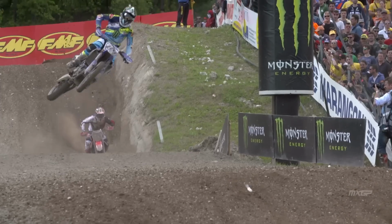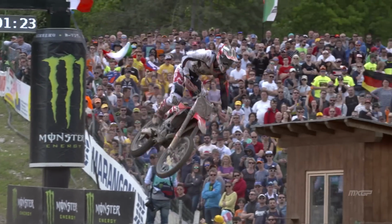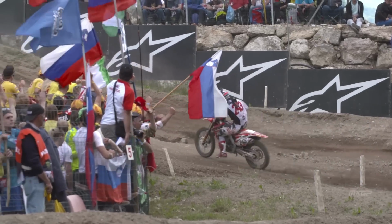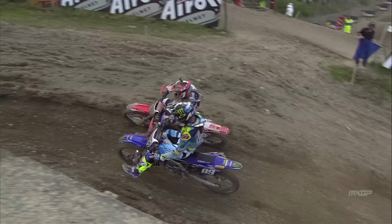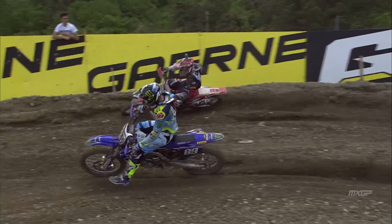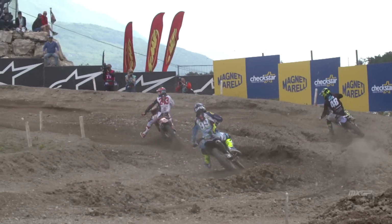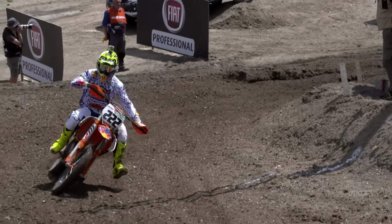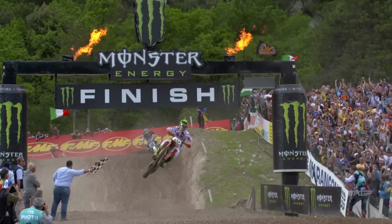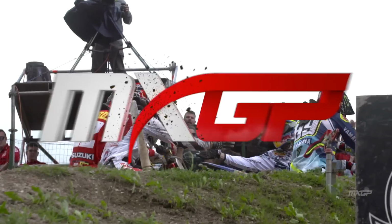Van Horebeek suddenly found Tim Gajser closing in as well. And with about 3 laps to go, Gajser was in striking distance. And at the top of the hill, he went around the outside of the Belgian and snuck into 4th. Tony Cairoli out on his own though, picked up his 3rd race win of the season. Nagel was 2nd, Strijbos was 3rd. Gajser, Van Horebeek, Febvre were next.